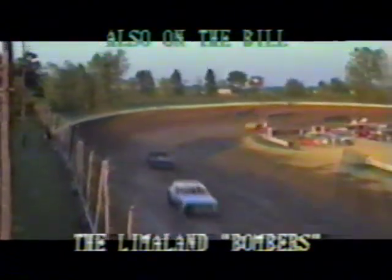We need to have local support to keep the people interested in the sprint car racing and to have that young talent to be able to move into the ranks of the All-Stars. And some late model or bomber action here as they about took us out of the flag tower. Here's some more bomber action as we pick up on action at Limaland.